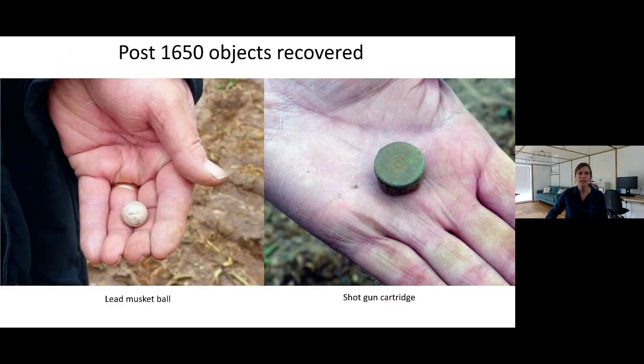In total, 5,201 objects of pre-1650 date have been found. All have been recorded onto the Rendlesham Project database, a summary version of which will be made available on the Archaeological Data Service website as part of the Lordship and Landscape project. These 5,000 odd finds represent only a tiny fraction of the material actually found, estimated by the detectorists to be about 130,000 items, the bulk of which related to sporting or agricultural activity over the last 100 years. And here you can see a lead musket ball and a shotgun cartridge.